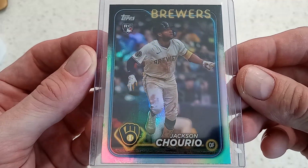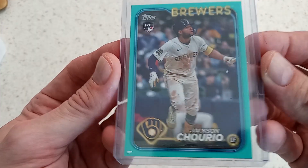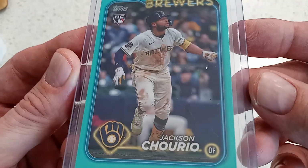Walgreens, I think it was. Rainbow foil for like $5. And this one was like $8. So I'm like, okay, this is the Fanatics exclusive Aqua. This is probably a better one to show the centering.